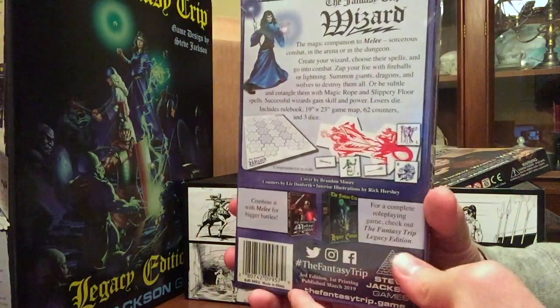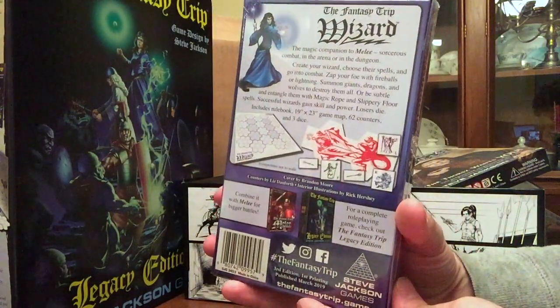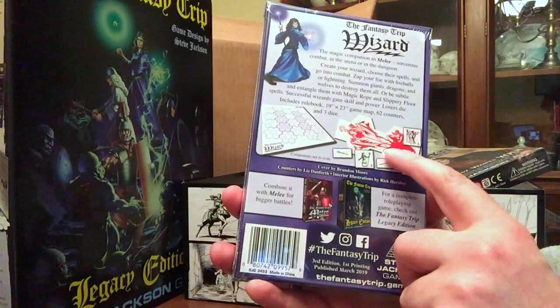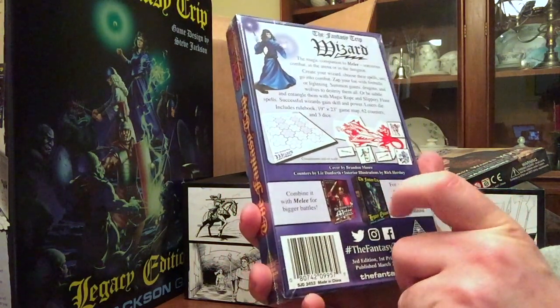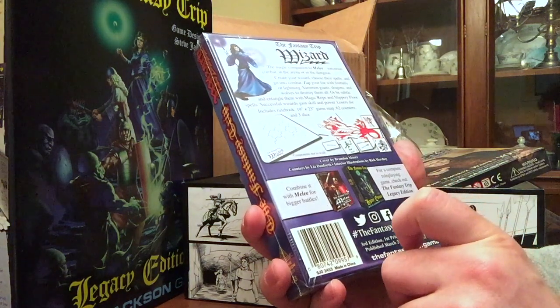Here's the back of Wizard. What is that? That's a cool looking dragon. I think Liz Danforth did these counters as well. That's cool. Yeah, that's cool.